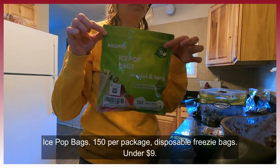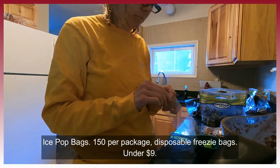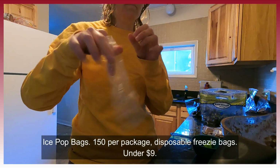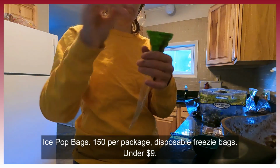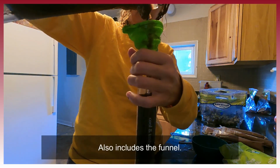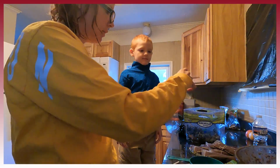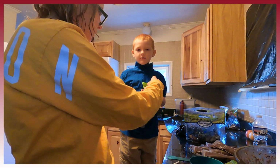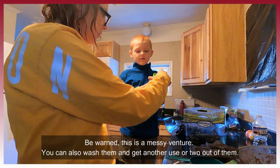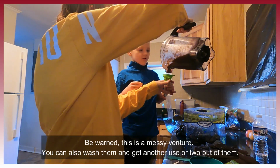The first product is on the screen, and we use it to make freezies, because every time they're outside for 20 minutes on the trampoline, or if we go for a long scooter walk, or we go to the beach after you've taken a shower, then you get a popsicle. And the popsicles I buy are the sugar-free kind, so it was getting kind of pricey, so I bought these for $9. You get 150 of them. They're disposable, but you can rewash them if you want. And we made our own, so we'll see how that goes.